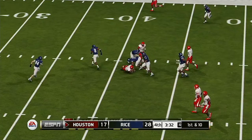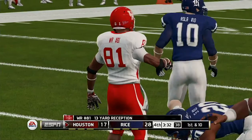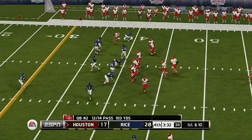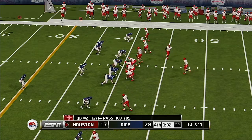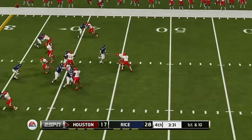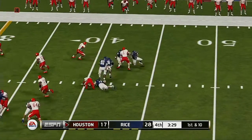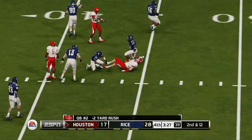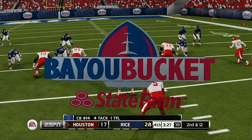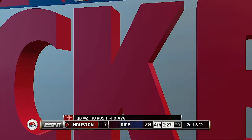Hammer hard. Nice pitch and catch for the first down. Brought down at the 40-yard line. Number two. Let's go. Let's go. First down. And he is drilled at the 43. That is a loss of 3 yards. That'll bring up second and 12.